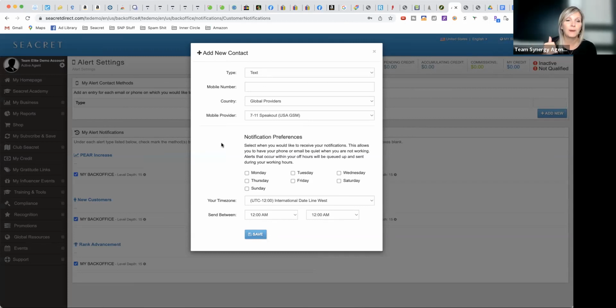If there's rank advancements, right? You're going to get that notification. And so you definitely want to set that up.